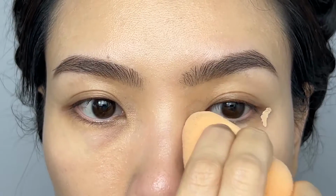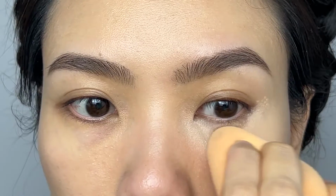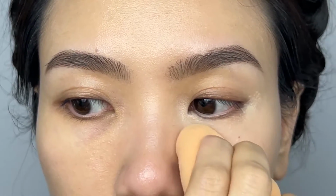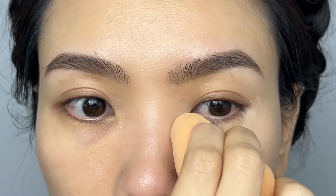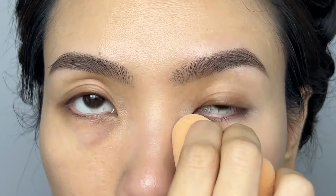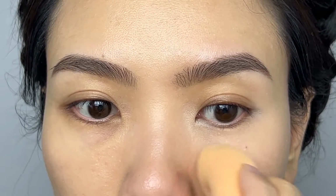I love this concealer as it's very hydrating and provides a flawless full coverage with a natural finish. This concealer doesn't crease a lot on me, but there's still a little bit if I don't apply it properly. I will use the same amount of product on both sides. I apply the concealer on like I normally do, then I blend out with my beauty blender. And I'm done with this side.